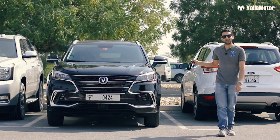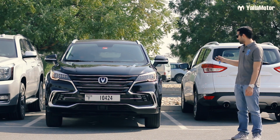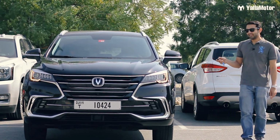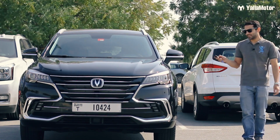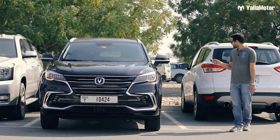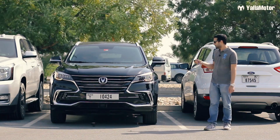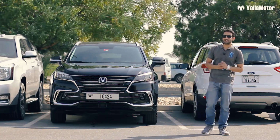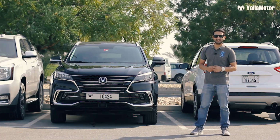It's almost like walking your dog, except you're walking your car. And then you can put it into reverse and send it back into the parking space. Now, the next time someone parks really close to you in the mall, you won't need to jump in through the passenger door or through the boot because Changan's already thought of a solution.